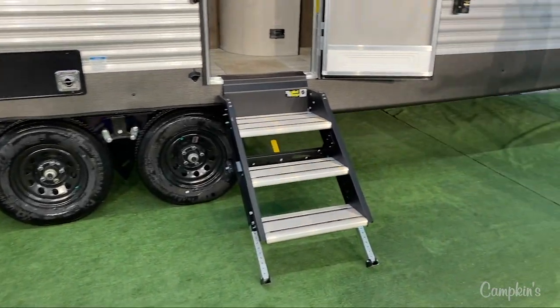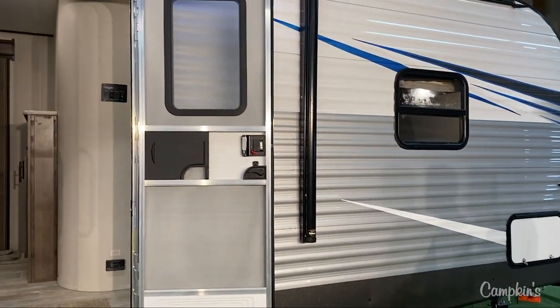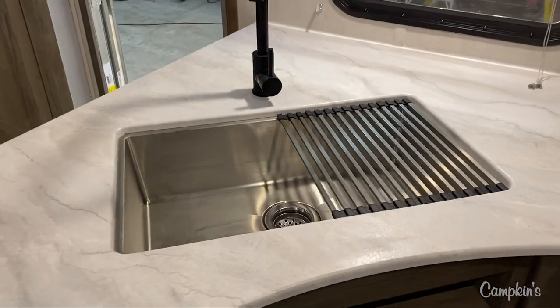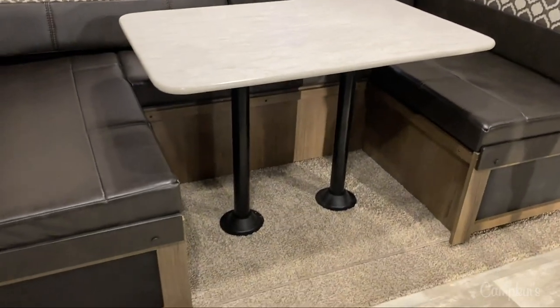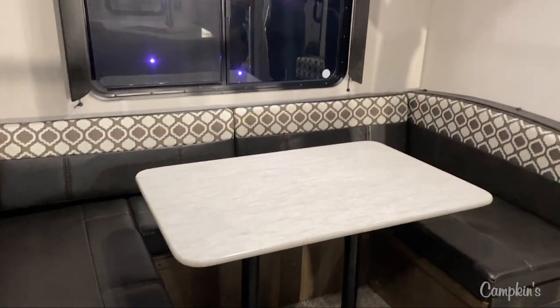We really like to hone in on that mid-size bunkhouse with so many selections, so many layouts, all loaded with great amenities at that standard great entry price. Solid surface countertops, stainless undermount sinks, 50-inch LED TVs, 87-inch U-shaped dinette. The biggest in the industry is our standard U-shaped dinette. Breaks out into a great full-size bed. So many options at such an effective price. Check out Campkin's RV for more Avengers.